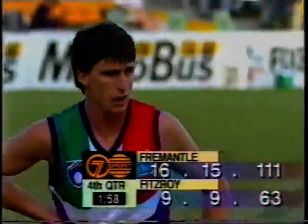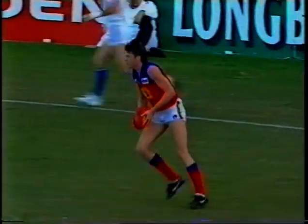And in fact, the free kick has been given. So no score at all on that play. Oh, what an exciting kick. Comes out wide to Boyd.